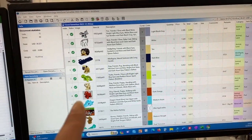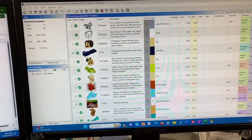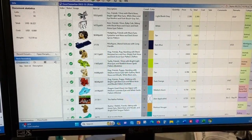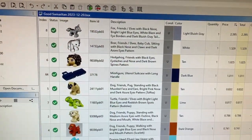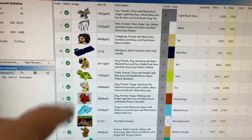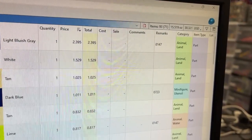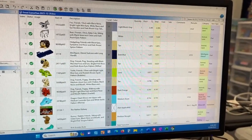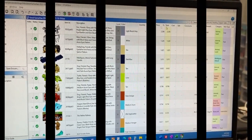But this particular lot came from a local thrift store, and I just pulled out some of the parts that I thought would sell a little bit quicker than others. And there were some really good finds in there. There was a bunch of animals that were over $1, the suitcase that was over $1, just a lot of miscellaneous stuff. 71 parts came to a little over $30, which is always good. That got uploaded earlier, well, before Christmas.